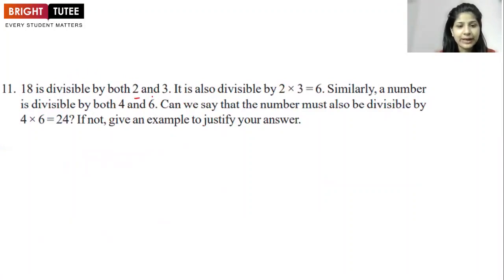And the next one. In this question they are saying 18 is divisible by 2 and 3, both of the numbers. It is also divisible by the product of 2 and 3, because you see 2 and 3 are co-prime, only one is the common factor. So yes, it definitely will be divisible by their product.